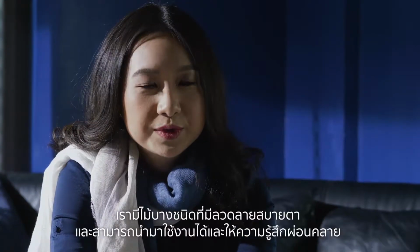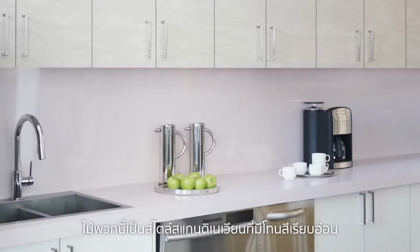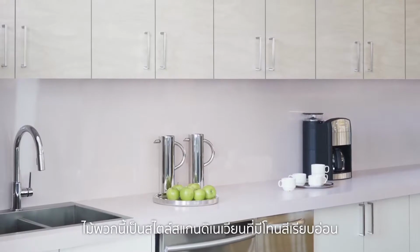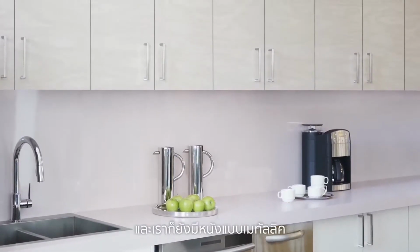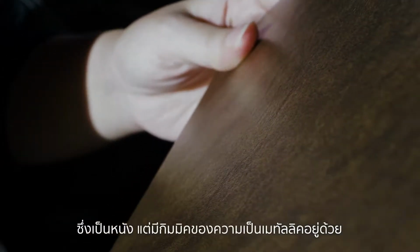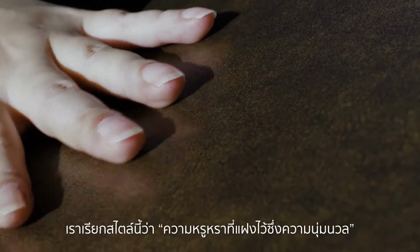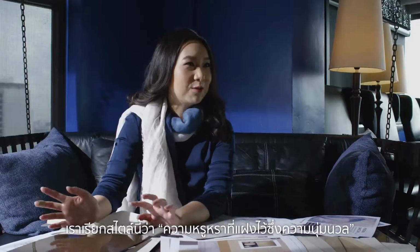Here we have some woods which are very clean, usable and calming. And they are very much Scandinavian look, very subtle. And then we go to the metallic leather. It's a leather, but with the metallic effect. Very, very nice. So what we call here is like a gentle luxury.